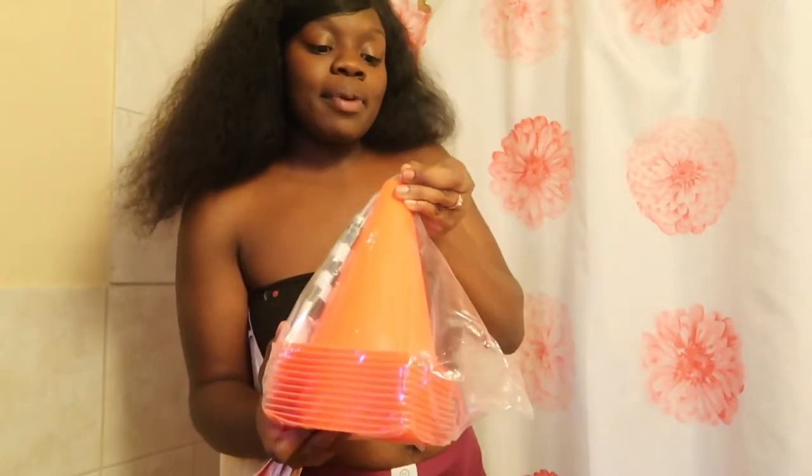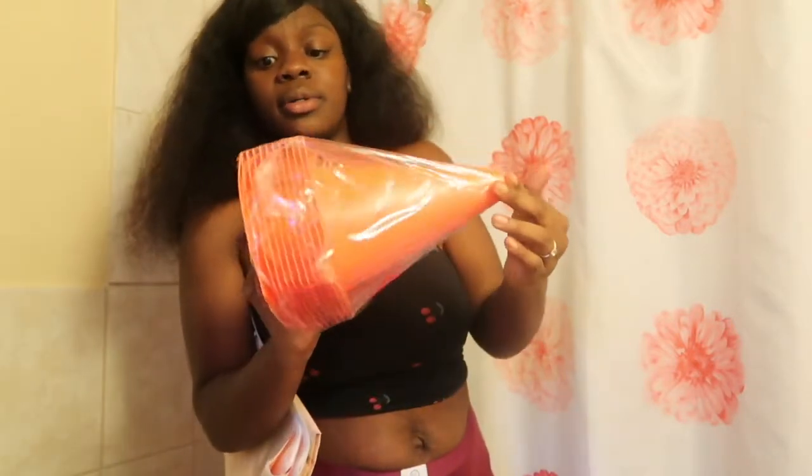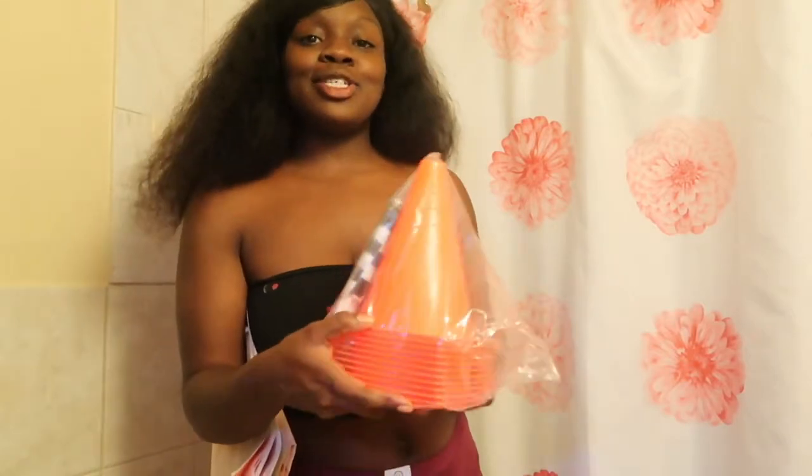These are the cones. These are little cones. There are 12 in here, so I'm gonna put them on the side. These don't have holes in them, so I think I'm gonna have to drill a hole in these to make the sticks go inside of the cones. But they're gonna be outside as well, right next to the racetrack and the track and stuff like that. It's gonna be super freaking cute.